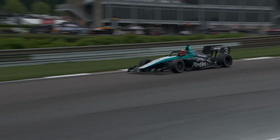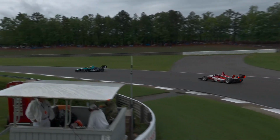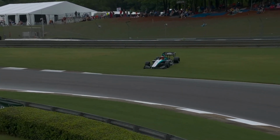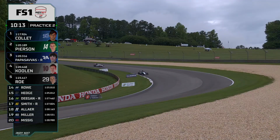Okay, here's as the times start to drop. Koolen has done a 120. Kyle Kirkwood also on slicks dropped it to 117.9. So now, if you can hang on to it, it is definitely about 5-6 seconds quicker.